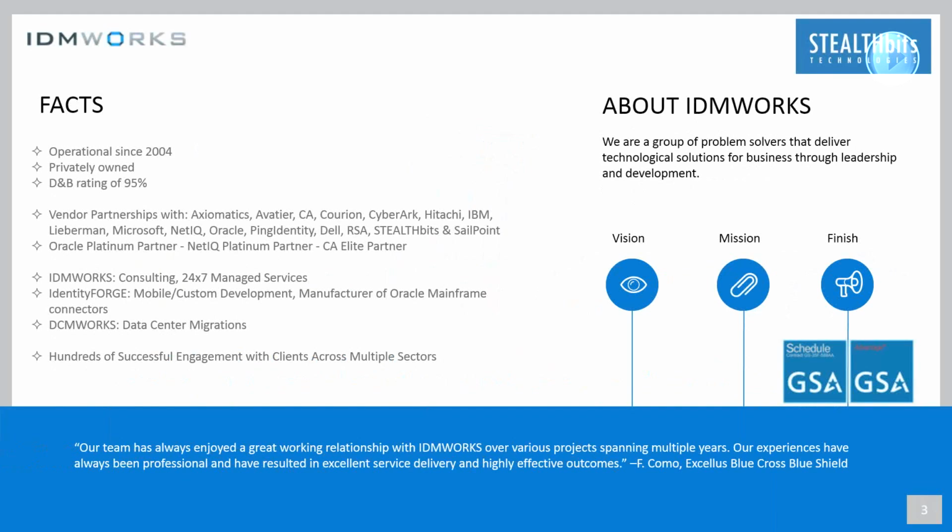The Identity Forge acquisition that occurred last year, they're a sister company of ours that builds a lot of the connectors that you may have utilized in your identity and access management projects today, and IDMWORKS also does data center migration projects.